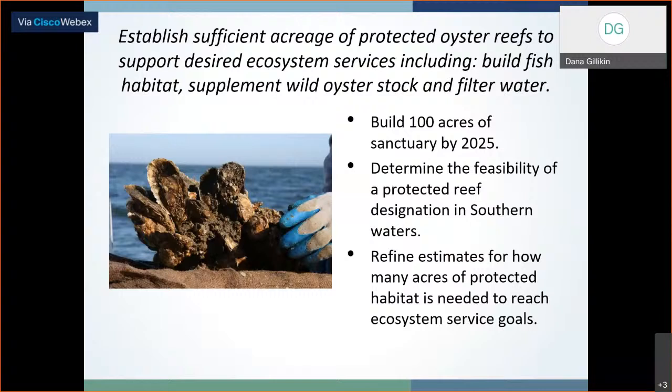As I mentioned, these sanctuaries are only in Pamlico Sound currently, and so over the next 5 years, we're going to be studying to determine the feasibility of creating a similar or some sort of protected reef designation in our southern waters. And then we want to refine the estimates for how many acres of protected habitat are actually needed to reach ecosystem service goals.